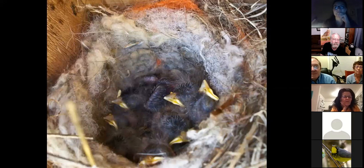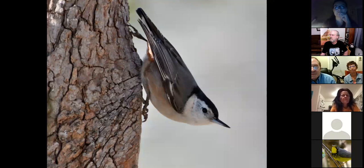White-breasted nuthatch. Obviously, these are very common and loud so that you know when they're there.